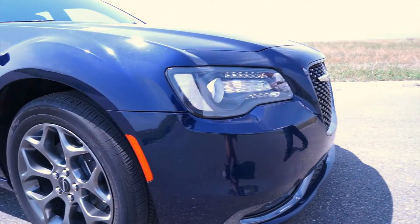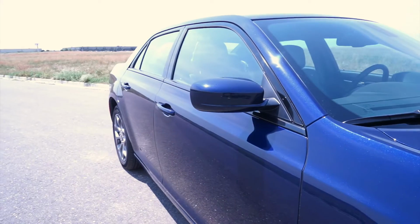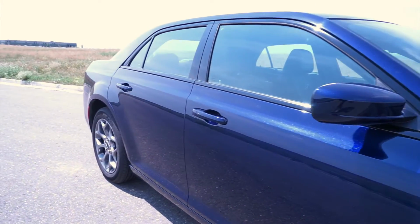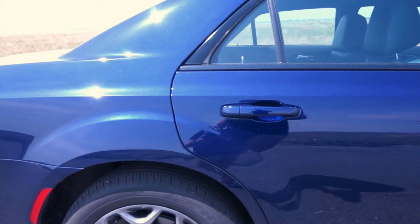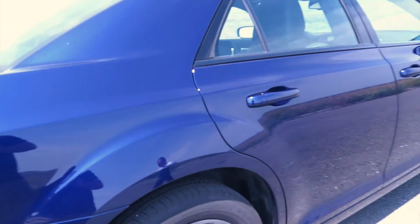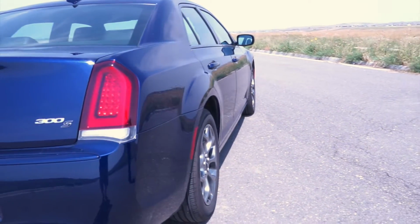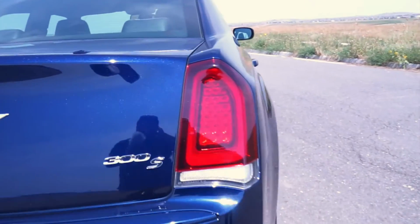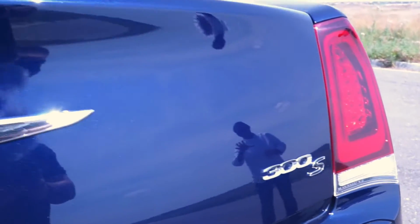It looks fantastic. It drives well. The all-wheel drive system works fantastic. I'll talk to you about that in the driving portion. The S model comes with the rear spoiler, which you'll see in a minute, a different grille, the dark anodized wheels, the bigger tire and wheel package, I should say. And it's just a good-looking car. They've just done some different things with it that make it look different than the standard 300. Dual exhaust, even with the V6.